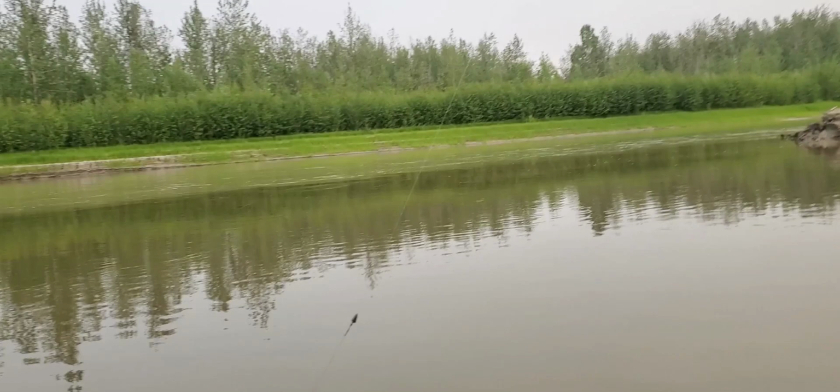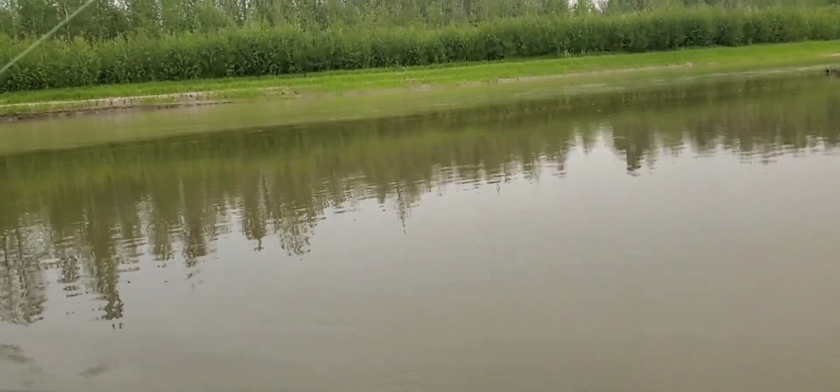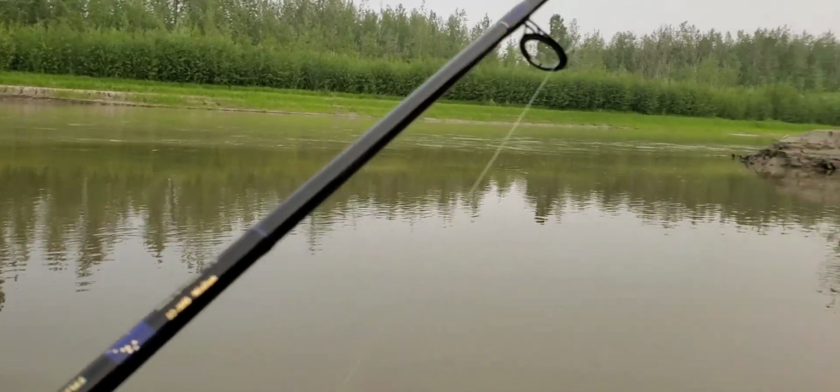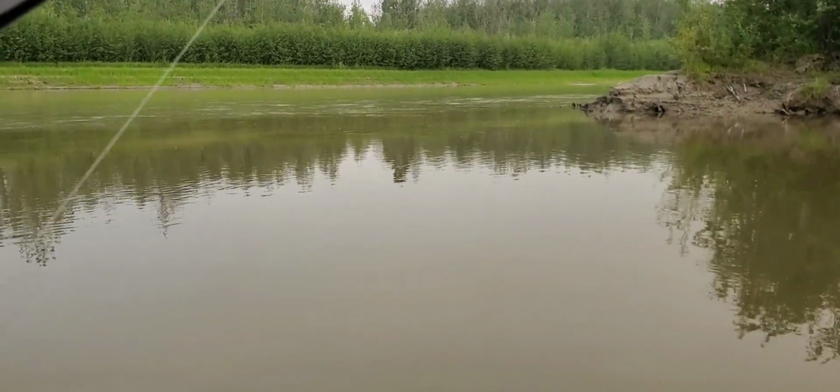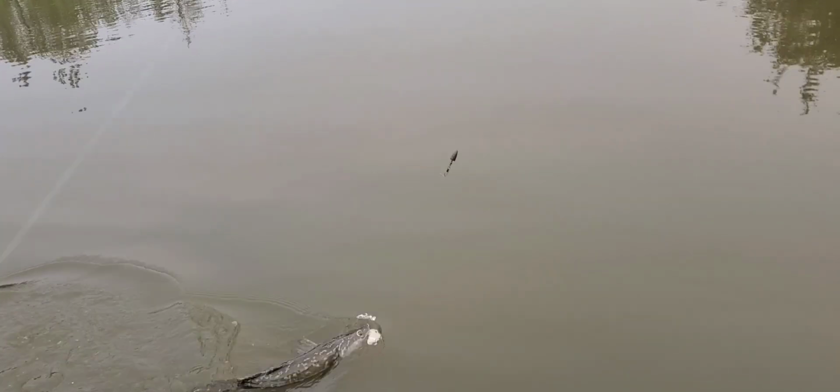Oh, I see him. Right there. I'm trying to get him on camera. Everybody can see him. Oh, we got one. I was really slow getting the camera. That's a good one too. I snagged it right through the front, top and bottom lip. Check him out.